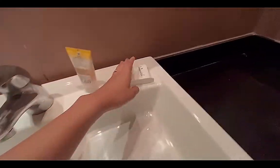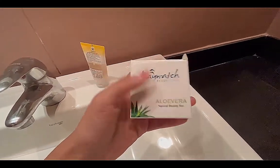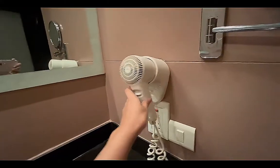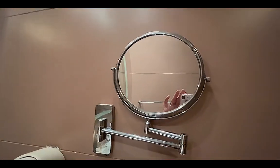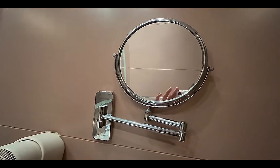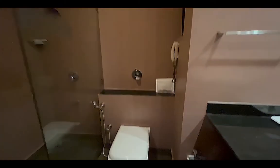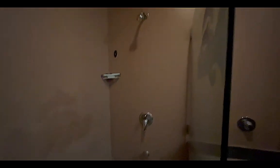And here we have this aloe vera beauty soap, and we get a dryer also, and this magnifying mirror in which we can closely see ourselves. And you can see the toilet is really nice and clean. This area is for the shower. That's pretty much it. Now let's go back to our room.